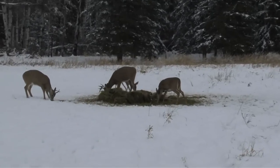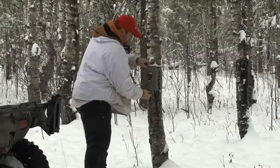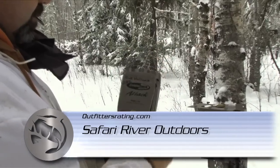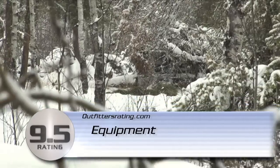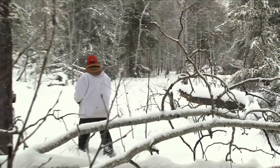Feeding also helps keep the deer in the area, allowing the outfitter using trail cameras to keep tabs on what bucks are around, and to some extent helps serve as a nutritional supplement in this harsh, unforgiving country.